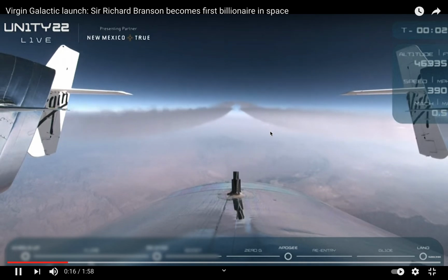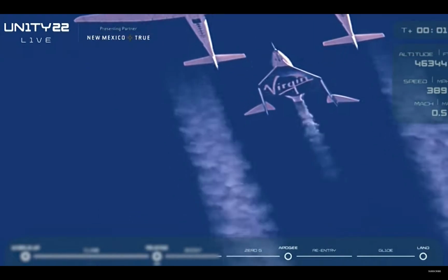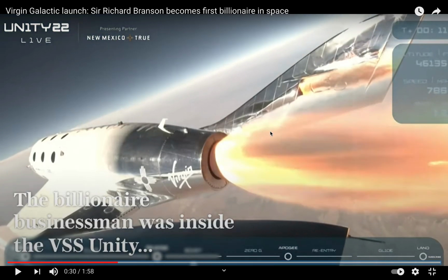3, 2, 1, release, release, release. Clean release. Ignition. How cool is this? Good rocket motor burn. How cool is that? That's literally out of this world cool.